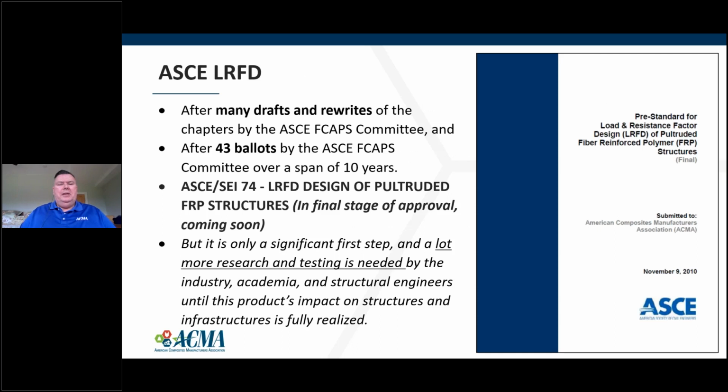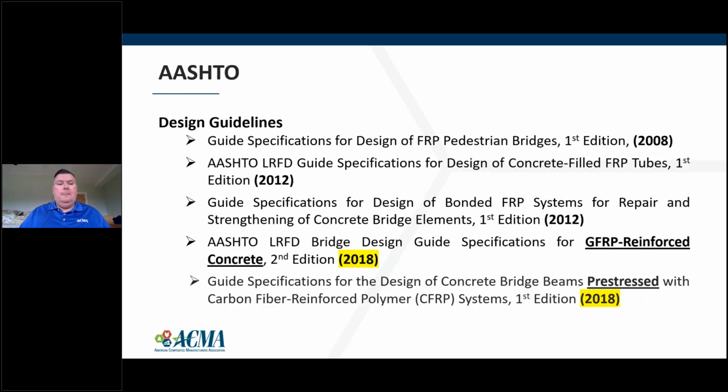Touched on by one of my colleagues, Mehdi Zargarmi, on the panel, the ASCE load and resistance factor design has gone through a very long process of taking this pre-standard and establishing this as a Structural Engineering Institute number 74, the LRFD design for pultruded FRP structures. So it's in its final approval, going to public ballot, and we hope to see this particular design guidance for pultruded structures being available to engineers for use very shortly.